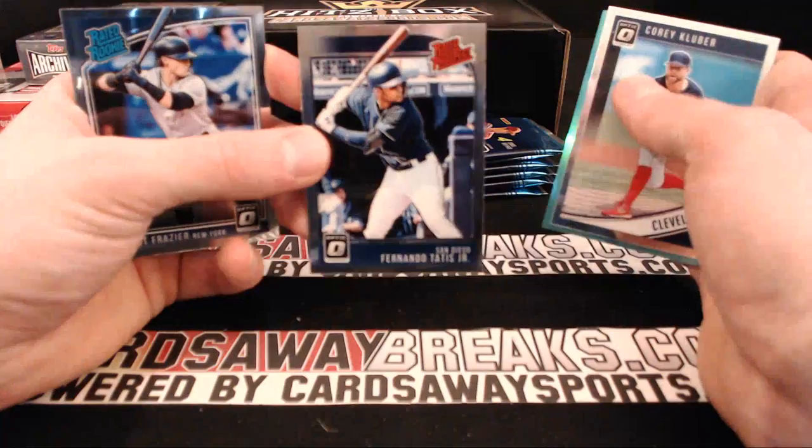Francisco Lindor, Brian Dozier, Amed Rosario. Here we go. Pittsburgh Pirates on card, Kevin Kramer. Beautiful. Pittsburgh Pirates, Richard G. Jr. On card, Kevin Kramer. There we go.